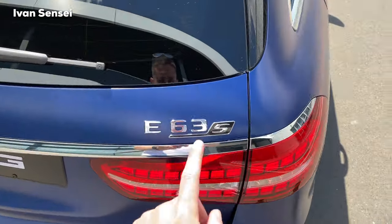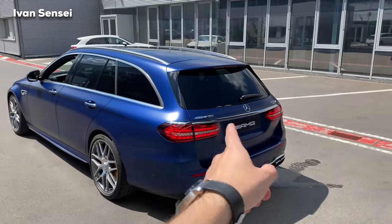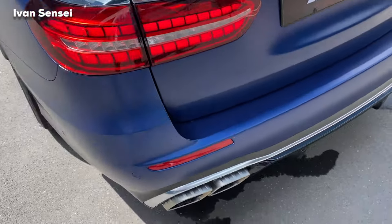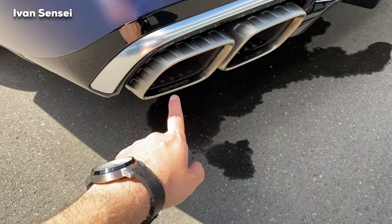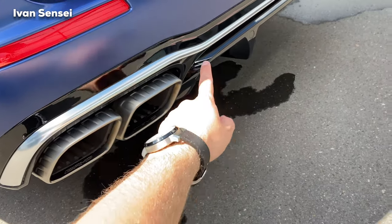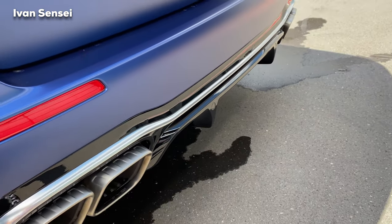Here we can see the E63S on the right side, Mercedes in the middle, and AMG on the left side. It's connected with the chrome stripe here, and we have the exhaust. These are new design exhaust tips, so you can see 3D shaping on them, and the AMG logo is here on the inside, and also this part above the exhaust. Before, this part was wrapped under the pipes, now it's above the pipe, so that's also a difference. The diffuser is the same.